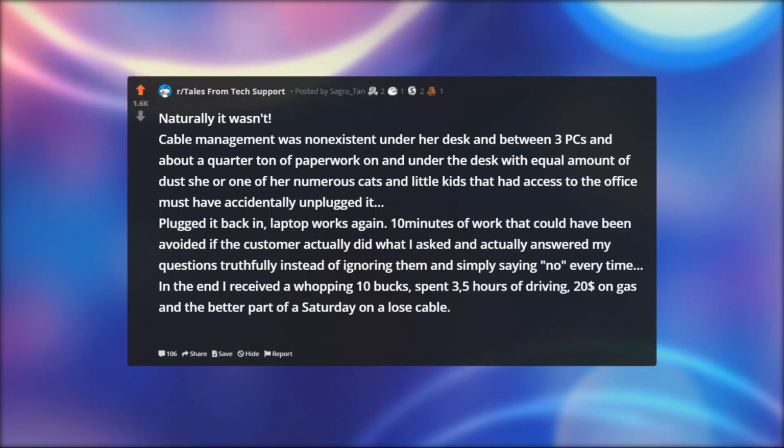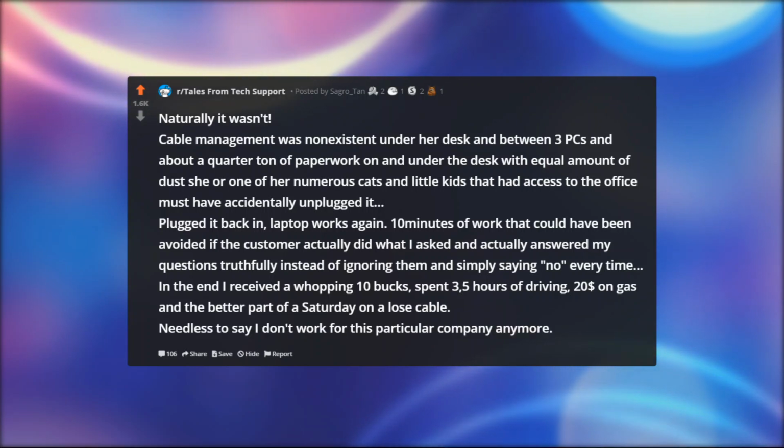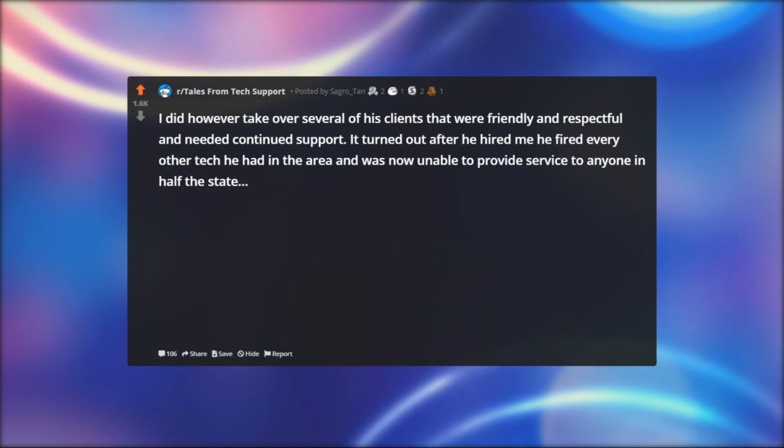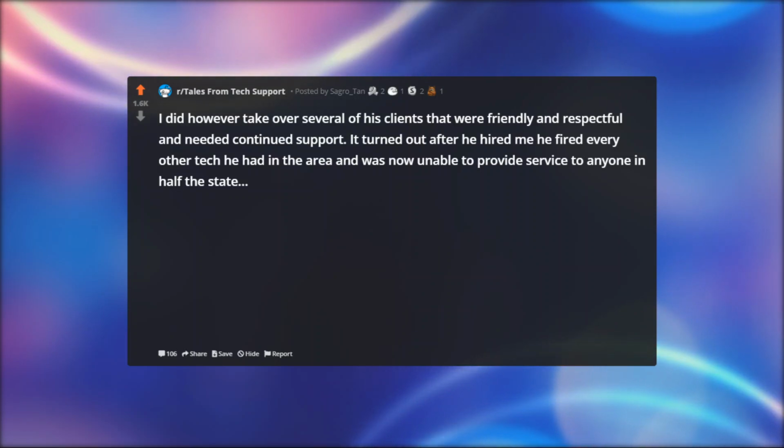In the end, I received a whopping $10, spent 5 hours of driving, $20 on gas, and the better part of a Saturday on a loose cable. Needless to say, I don't work for this particular company anymore. I did, however, take over several of his clients that were friendly and respectful and needed continued support. It turned out after he hired me, he fired every other tech he had in the area and was now unable to provide service to anyone in half the state.